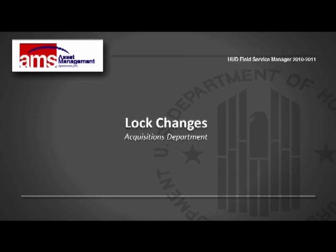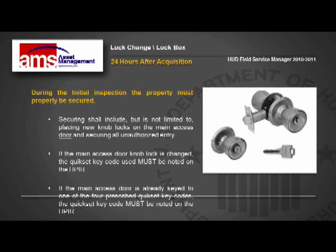We want to make sure, of course, that these properties are secure. Okay, during the initial inspection, the property must be properly secured. Securing shall include, but is not limited to, placing new knob locks on the main access door and securing all unauthorized entry. Okay, so we want to make sure that each one of our doors is secured, and we want to make sure that the main access door is keyed to one of the proper HUD key codes.